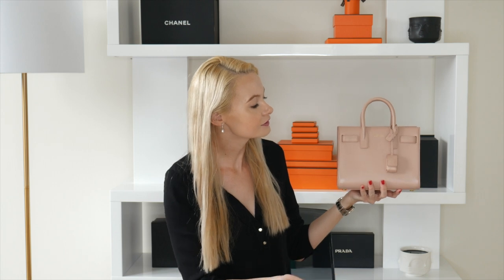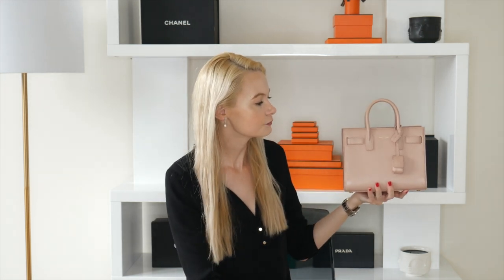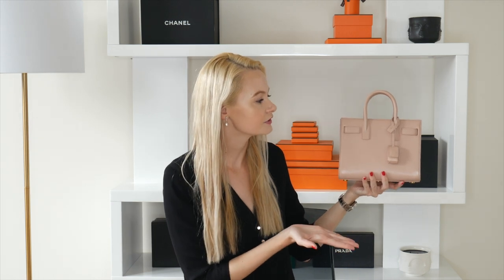The Yves Saint Laurent Sacdejour in nano, in blush pink color. It was for a really long time my only summer bag, and I absolutely love it. What I really like about this bag is that it's got a kind of unique shape and also a unique color. It is very understated and very discreet.